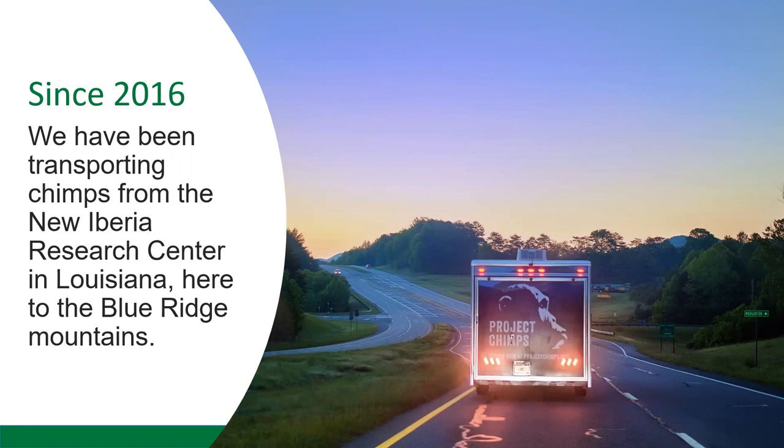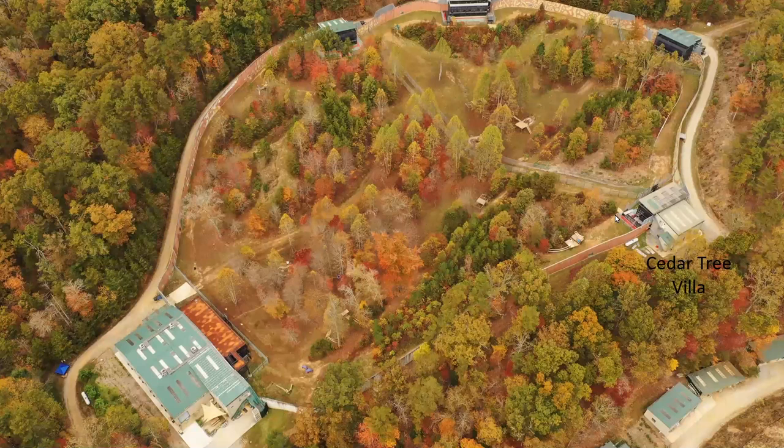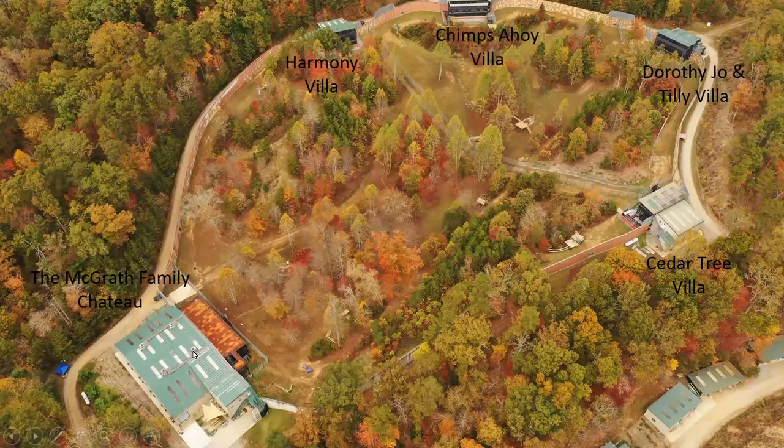And this is a picture of our habitat. We call it the peach tree habitat. We have different houses or villas that the chimps live in. We have our cedar tree villa, our Dorothy, Joe, and Tilly villa, the Chimps Ahoy villa, our Harmony villa, and the McGrath family chateau, which is where two families of chimpanzees live.